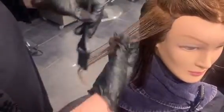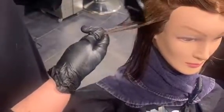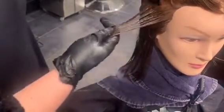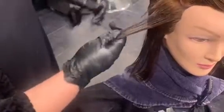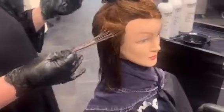you can see how wet it is. You can see it's actually getting on my gloves. It's all over the brush. It looks like her hair is soaking wet. A lot of the times, students and stylists get nervous. I'm not putting enough product on the hair.